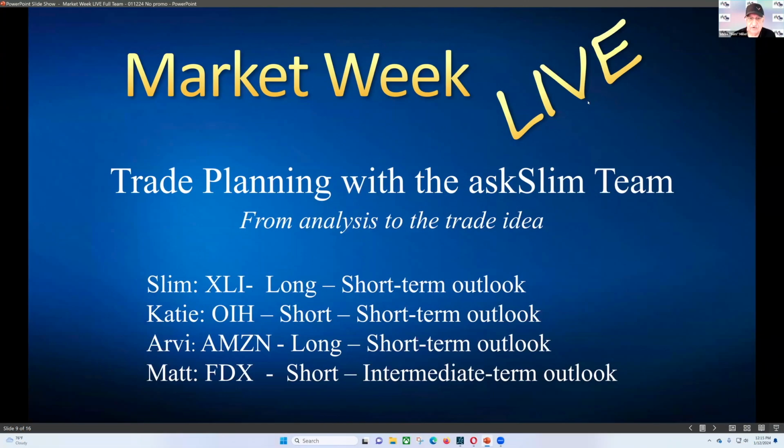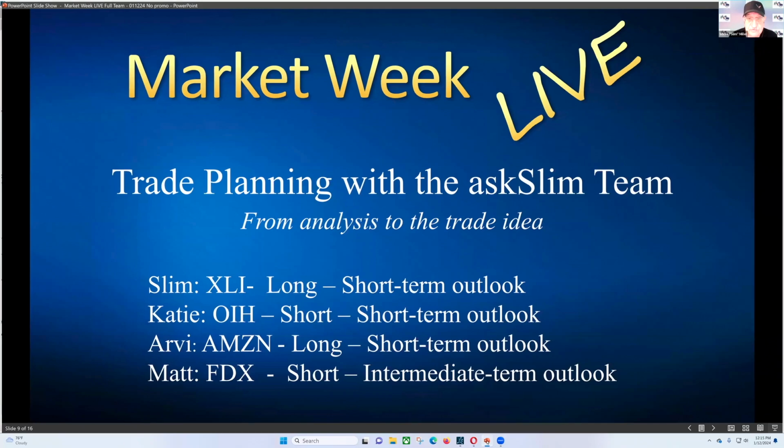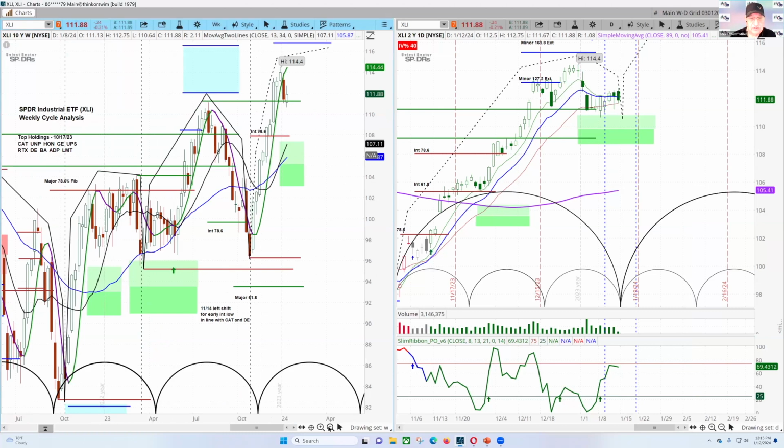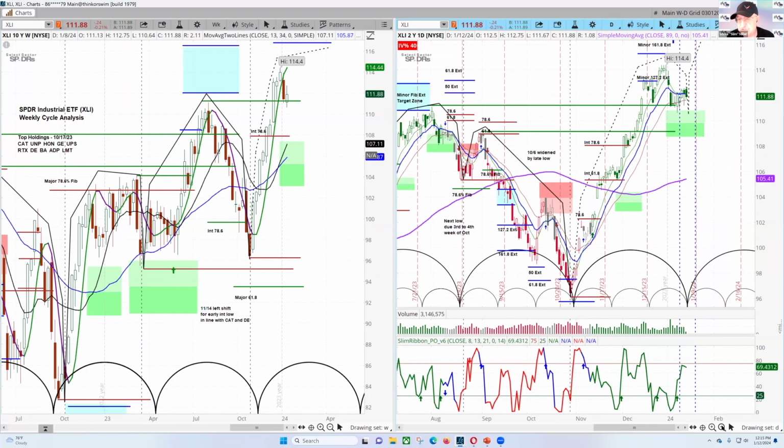I'm going to start this out. I'm going to look at XLI as we dive into this analysis. You should be seeing the XLI charts right now. And on the left side right over here, we're looking at the weekly chart of XLI. And on the right side here, we're looking at the daily chart of XLI.